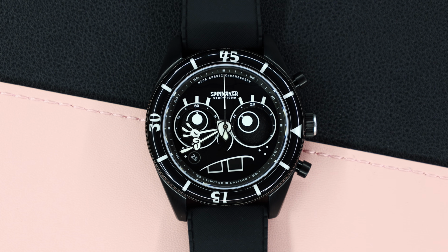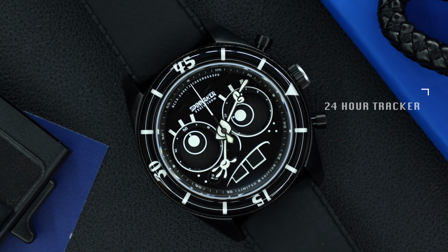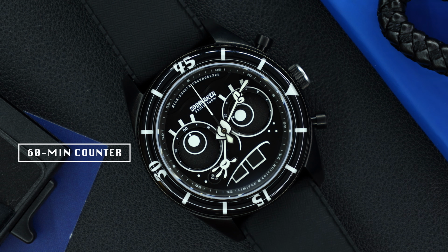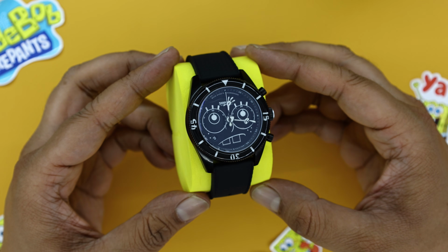SpongeBob hands on the dial makes this funky but alluring, and there is a date window that's almost hidden at 8 o'clock. The right subdial is a 24-hour AM/PM tracker and the left one is a 60-minute Chrono-Dial. And I absolutely like the font on the dial and the bezel, which is quite well made.